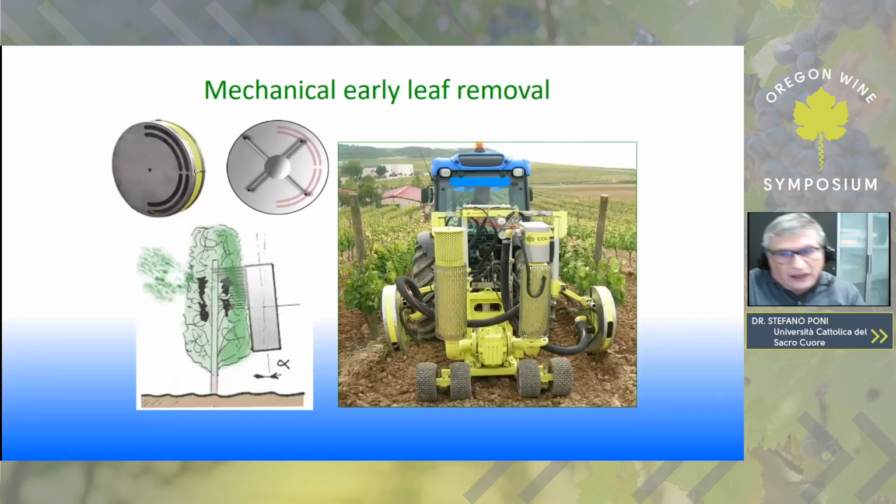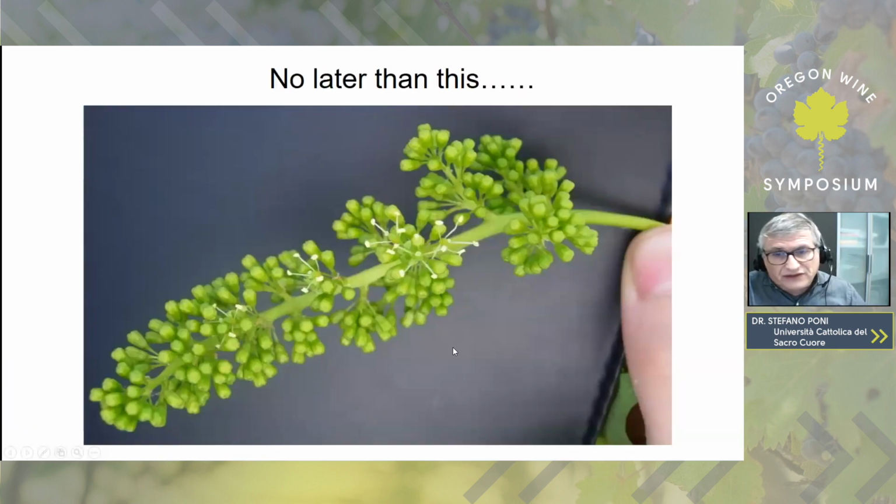And anyone has his own ideas, but for us, the better performing machine was this kind of machine, a Collard type, an air pressure machine, and the reason is exactly this one. If you want to use this machine, our experience would say that you need to use the machine not after this stage. So basically, all the flowers should be closed.